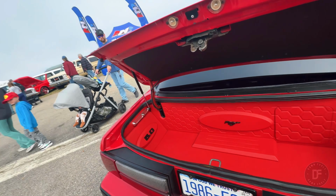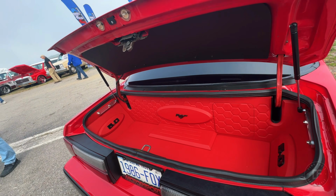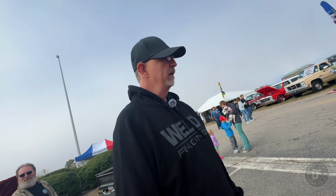I have a buddy that lives here locally in Longs that has an audio shop, and it didn't have any stereo in it when I got it. So I knew that was one of the things that I was going to do. So I took it to him just to do the stereo, but that kind of snowballed. He's the one that talked me into going, let's do the Ride Tech suspension and all that. It snowballed from radio to Ride Tech. It did. Really quick.